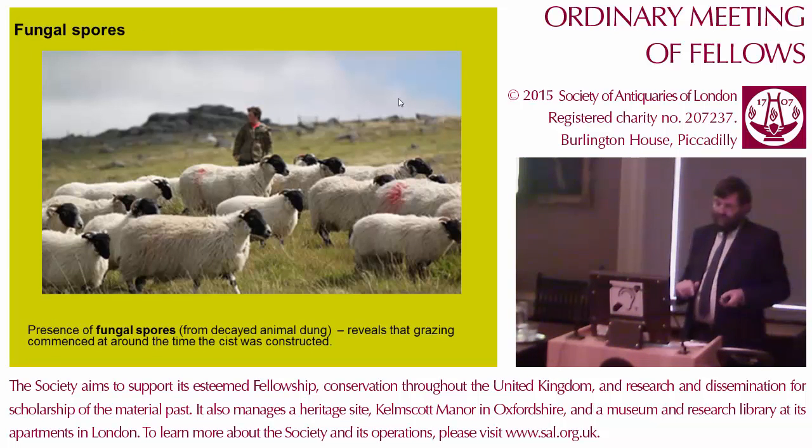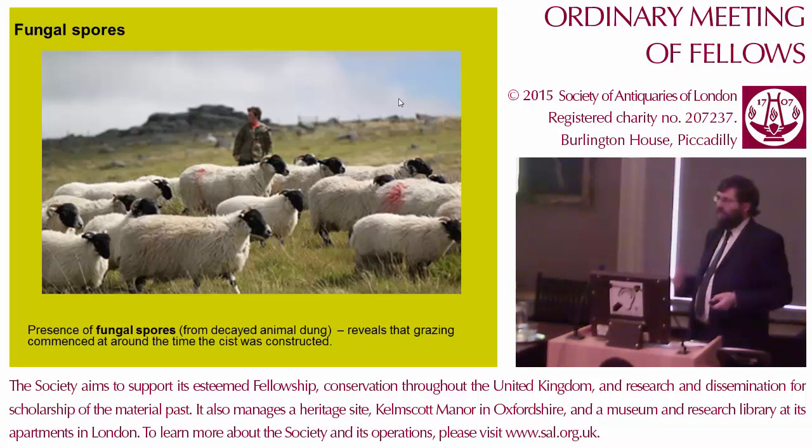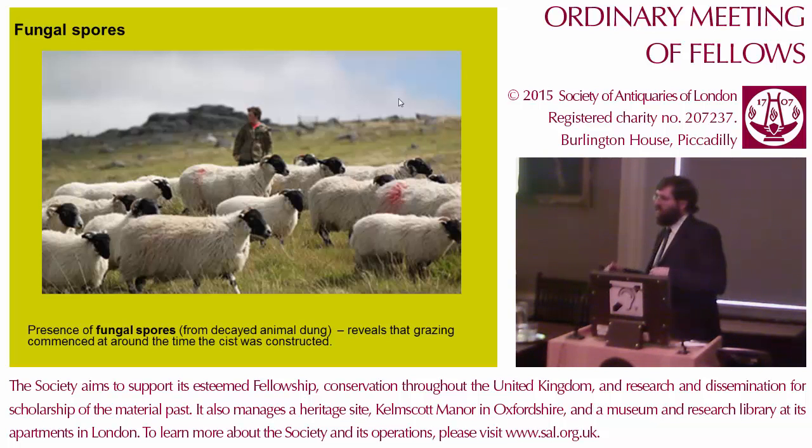And then we also had fungal spores, which are very interesting because these grow on decayed animal dung and are associated with grazing animals. We don't know if they're sheep or not, because you can't tell the actual species of the animal from the fungal spores. But certainly there seems to have been a rise in grazing animals from around the time the Cist was constructed. So it does seem that as people were more frequently engaging with the hilltop and using it, this burial seems to have gone in. It seems to be linked in with that broadly.